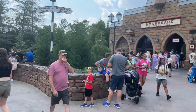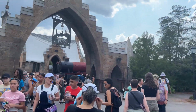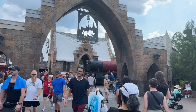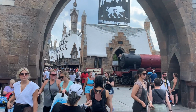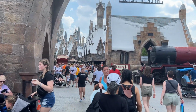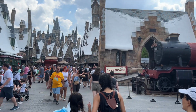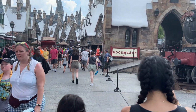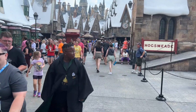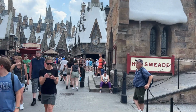Here's the line. 20-minute wait for the Hogwarts Express, which has also had a change very recently. Now the conductors or the bellmen or whatever no longer come to each car and tell you the rules of the ride. They just have it done over the PA system, which from what I understand does a very good job of shortening the wait time, because even with Express, that is a tremendously long wait.